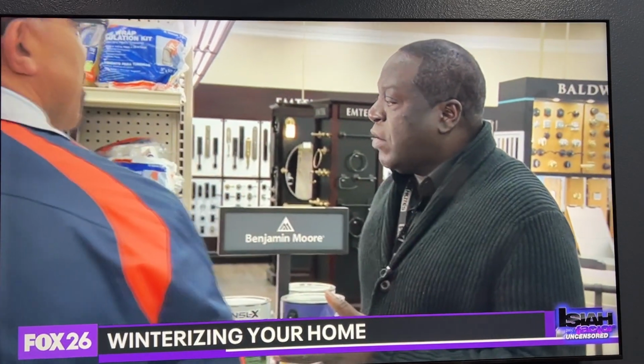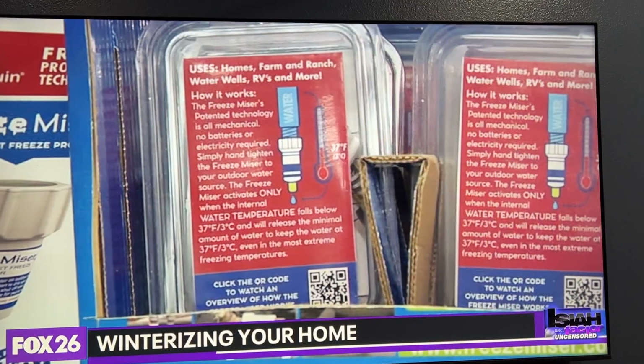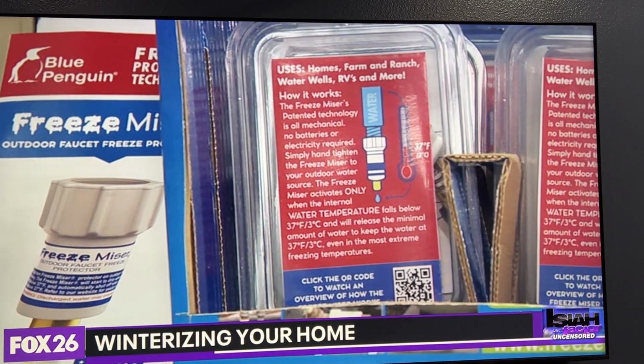Now, there's always been some question as to whether you should allow dripping either in your home or outside your home during extreme cold temperatures. What do you recommend? Well, the fire department kind of frowns on it because if everybody's doing it, we could lose water pressure. But for the most part, it is very effective in keeping your pipes from freezing. This will make sure you're not just constantly running water, only if it goes below a certain temperature. So you put it on your faucet and open up the faucet. It's now activated. When it freezes, this thing opens and slowly allows a little drip to keep your pipes from freezing. Very effective and pretty cool. It's called the Freeze Miser. Very handy.